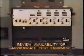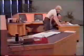functional testing of alarm and annunciator circuits, phasing of primary circuits, testing of power supplies, on-load testing once the primary equipment has been energized, review of equipment instructional material, calibration of relays, review availability of appropriate test equipment, review safety requirements. We'll look at these tasks in greater detail as we proceed through this videotape.